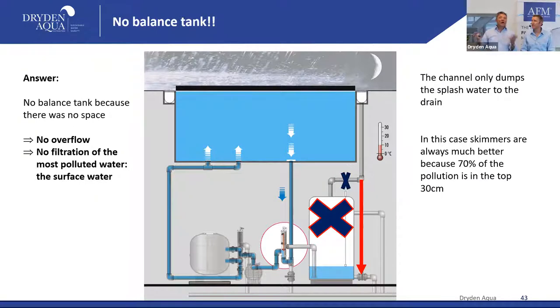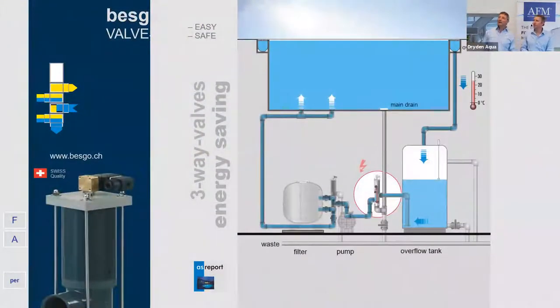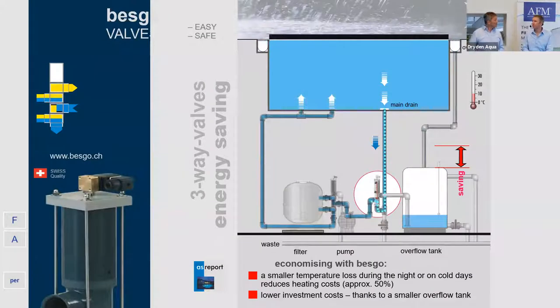If you can't do a balance tank because you don't have the budget, do skimmers and skim the surface. That was really the problem. Okay, so this is all clear now. Let's talk about overflow.